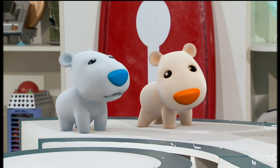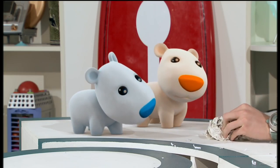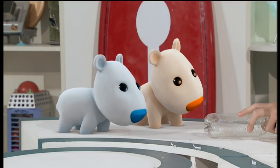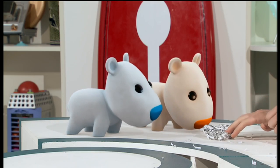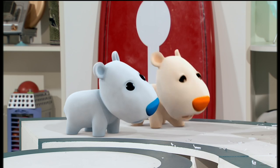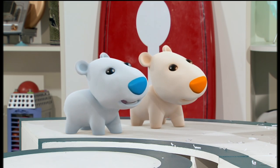What's recycling, Nat? Oh, it means reusing things instead of throwing things away. Look, there's paper. There's plastic. And some metal foil. I was hoping you two might help me sort all this out. Help sort rubbish? Yeah. Well, we could make a game of it. A game? Yes, please. Just a sec.